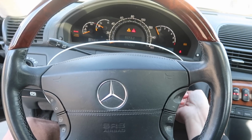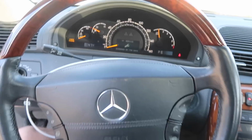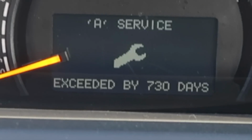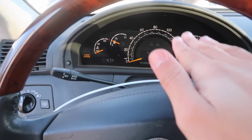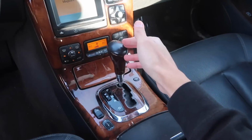Well, let me give it a start up and let's listen to it. Here we go. That was beautiful. Oh boy, A service exceeded by 730 days. Yeah, I told you this car's been sitting for nearly 3 years. Okay, so we do have a check engine light, but no other warning lights, and that's very promising. No ABC. It's idling great. It started up great, so that's good.